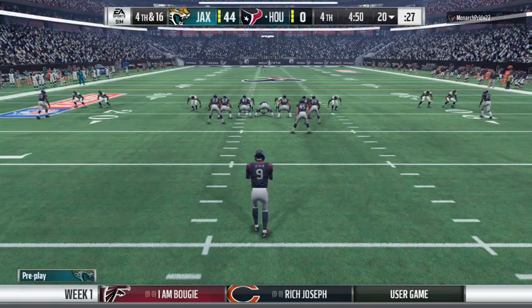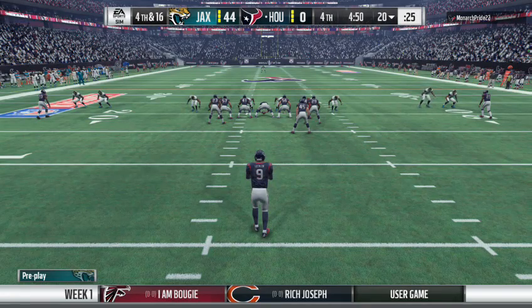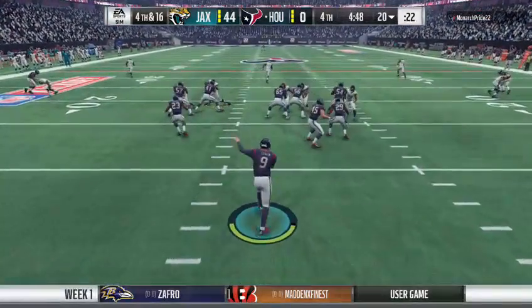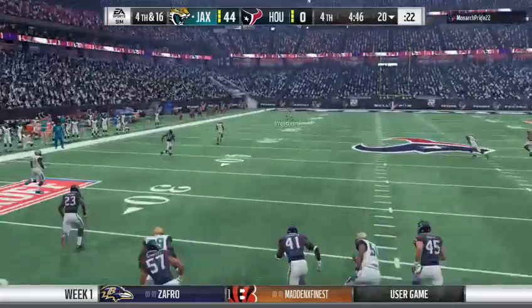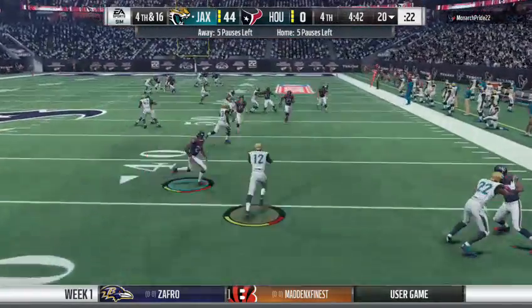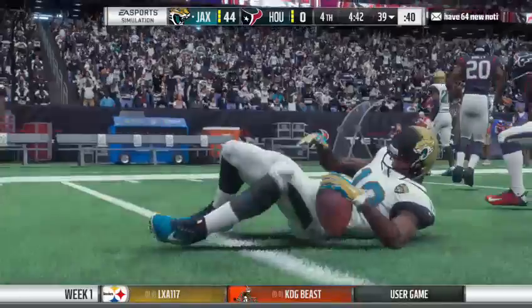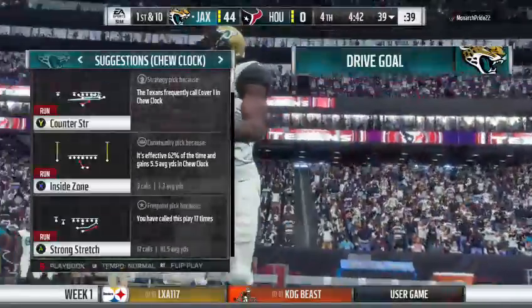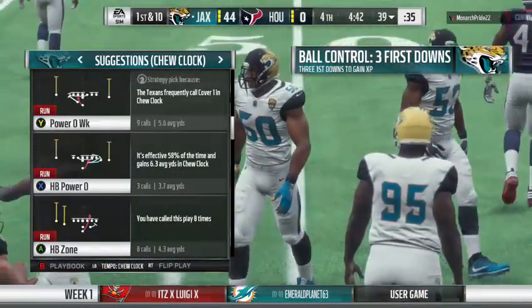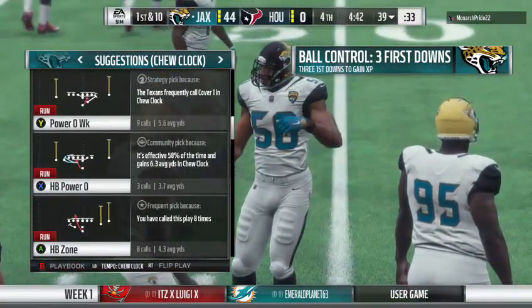Here's Shane Lechler now, standing right on his own 5-yard line. It's taken to the 26. 12 yards on the return that time. And possession will switch hands, 1st and 10. And out now comes Jacksonville as they get ready to go.